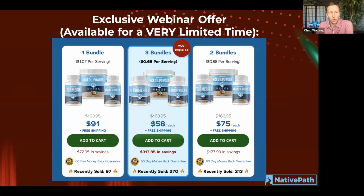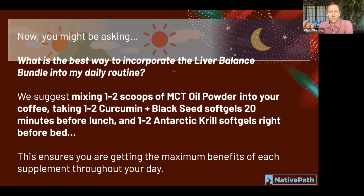But for the long term, what we try to say is take advantage of the long term. That way you don't have to keep purchasing, you save more money, and it's easier to stay on the path, right? And the next thing is, how do you actually use these things? Like what's the best way to use them and incorporate them into your life and your routine throughout the day?